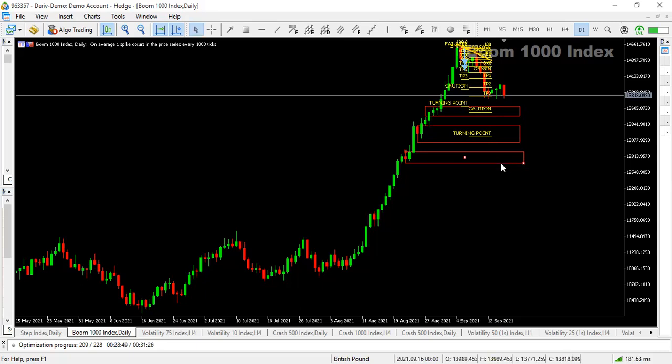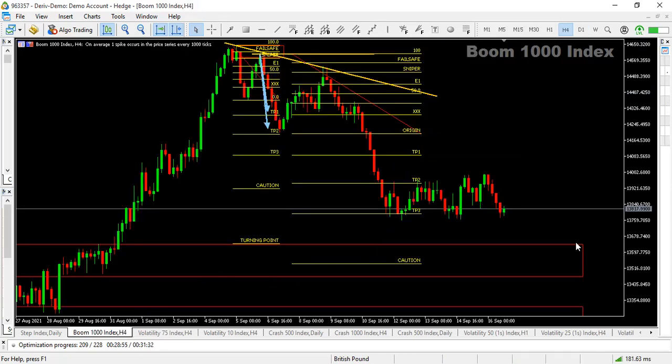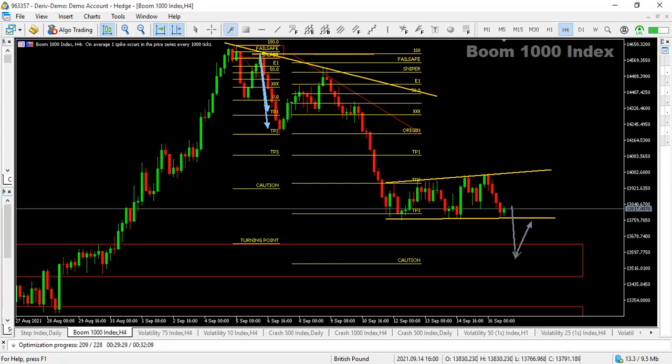All right, so the three areas that I marked are the possible areas where I'm expecting Boom 1000 to retest. So if it's even going to go up at all, I will be looking for the upward continuation from those areas. So I will be expecting something like this. If possible, it comes back to retest this, or it comes back to retest this, either of those two trend lines, and then continues downward.